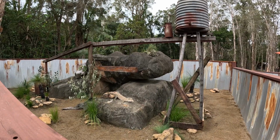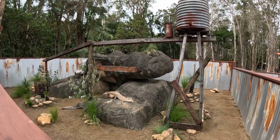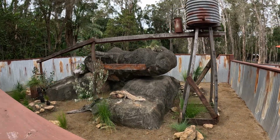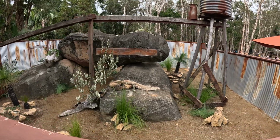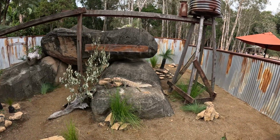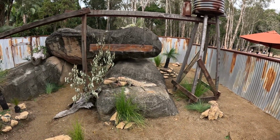This is the largest lizard of Australia, the parenti. It can run as fast as 40 kilometers per hour. Absolutely huge.